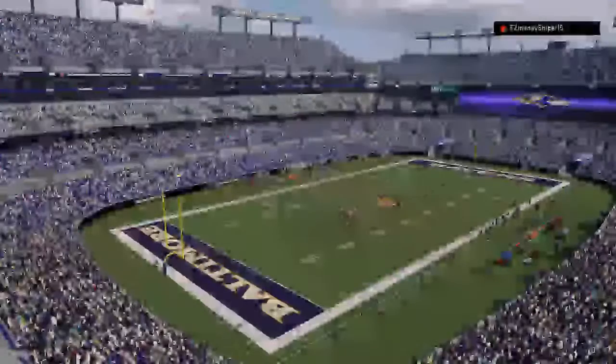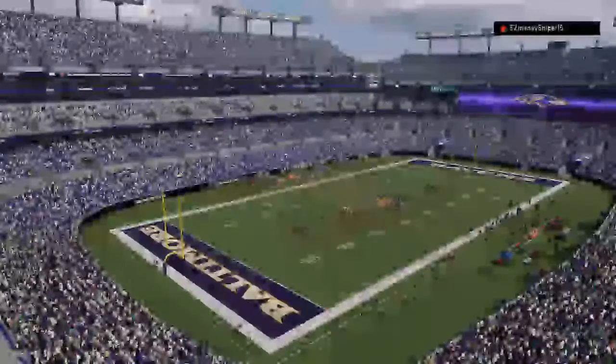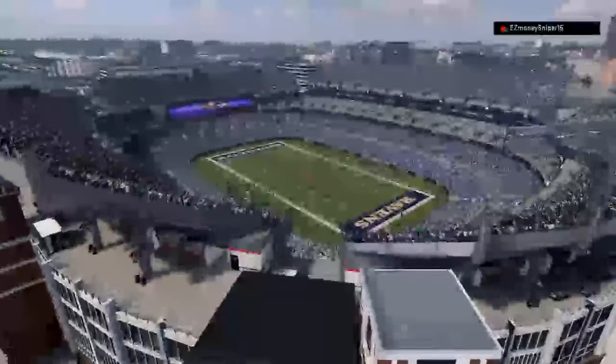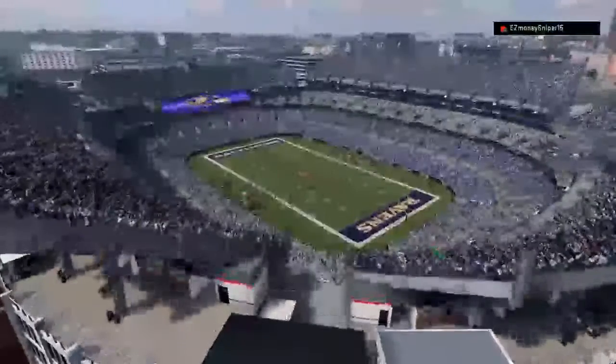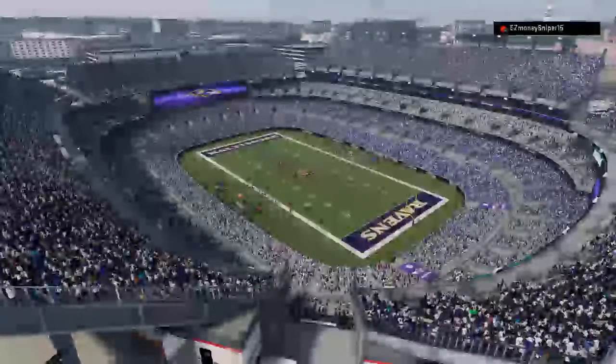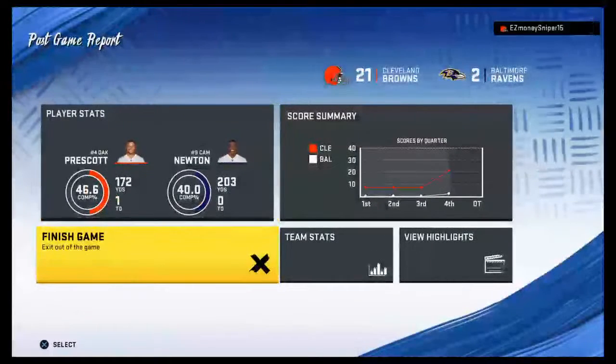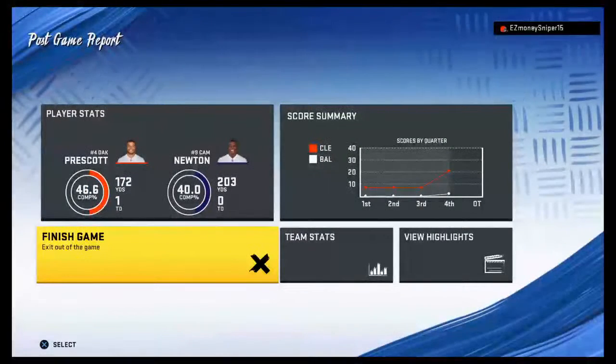So for Cleveland, they continue to put themselves in position for a first-round bye as they move to 8-2, and they will head back home next week. Meanwhile, for Baltimore, the run to begin the season is over as they drop to 9-1 now on the year, and they'll get a chance to redeem themselves at home next week.